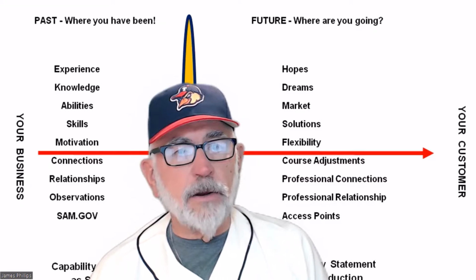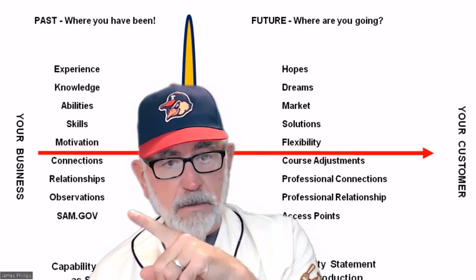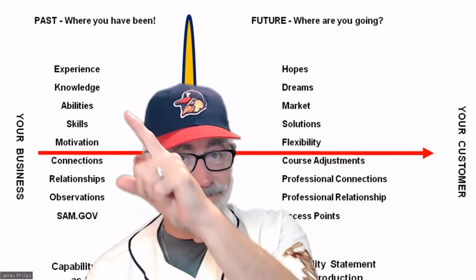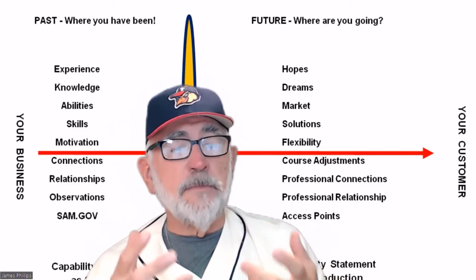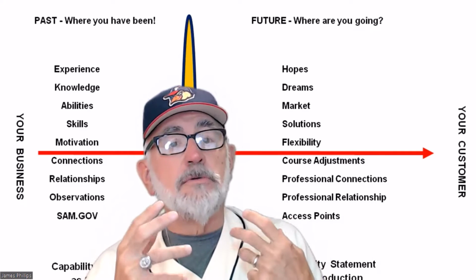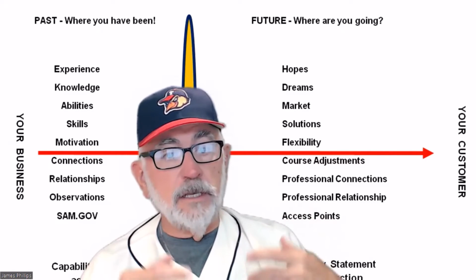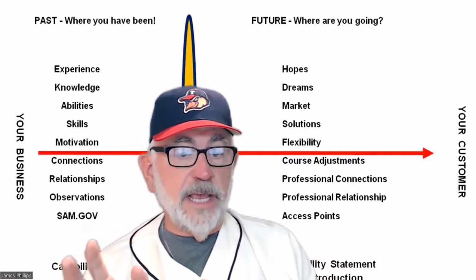Now, what you see here is your business right here, and then where your customer is over here. Now, if you look to the top, this is the past. This is what you know. This is the stuff you went into business with, the knowledge that you captured, and things that you understand. As you see there, it says knowledge, experience, ability, skills, motivation, connections, relationships, observations, your SAM.